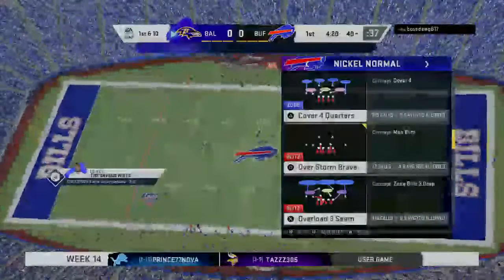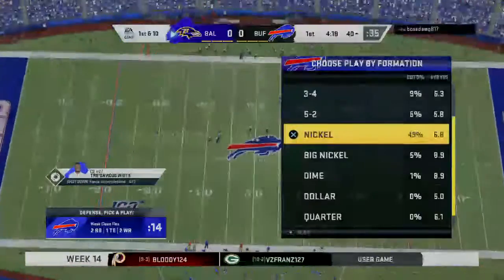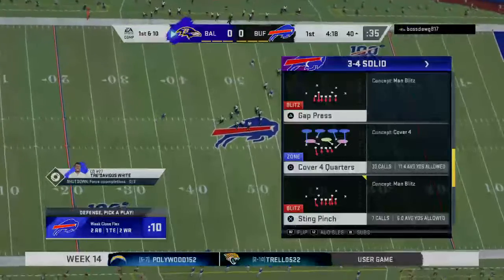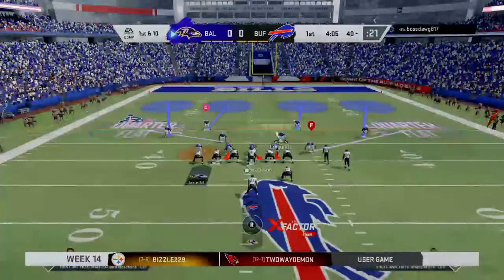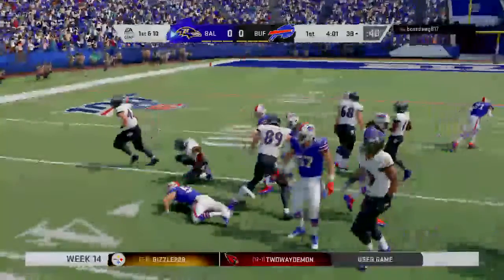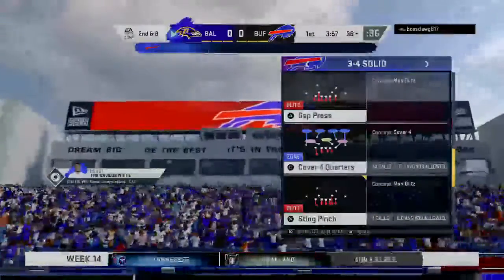And they've got it well across midfield, down to the 40 before it's all said and done. 22 yards on the catch and run, a first down. So 1st and 10 now in Buffalo territory, right at the 40. And he'll give it here to his running back, and he only manages a couple here, down to about the 38-yard line.